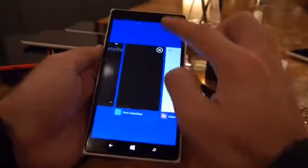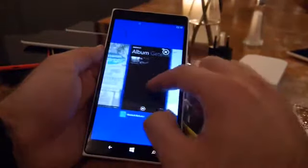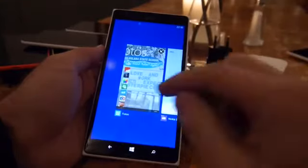A lot of people wanted that, since you cannot slide them away, which is actually not intuitive. But what you can do is really just go, for example, on Refocus, and hit the X button, and bam, it's gone. So that's also again something that a lot of people wanted.